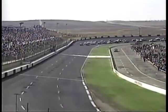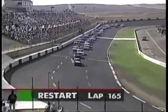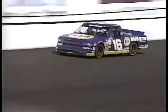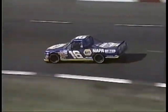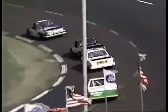And here we go back to green at lap 164. There you see Hornaday getting that awesome restart as he's been getting all day long. Of course, that might just come from his truck owner, too. I mean, Dale Earnhardt's so strong on the restarts. Next truck in line, the 53 of Dan Press, is not on the lead lap. There you see the black truck. Man behind him, Joe Ruttman in the white machine, is second. Then you've got Sprague running in third, Sedgwick fourth.